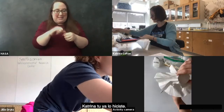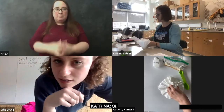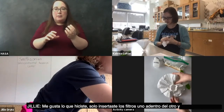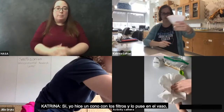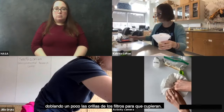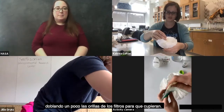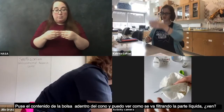Yeah, so looks like Katrina's already done it. Ooh, Katrina, it smells really funny. I like what you did. Instead of moving it around, you made it like a cone. I did make it like a cone. That's really smart. I like that. So here's our cone. I'm going to try that too. I just folded the edges a little bit, if you can see on top, so that it fit like a cone inside. And then I can just see it dripping out the bottom. See?